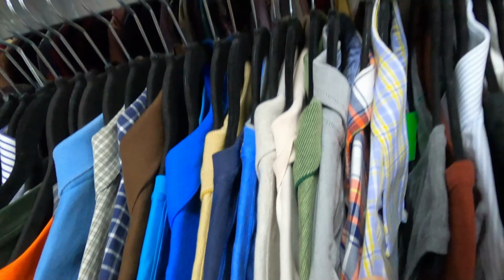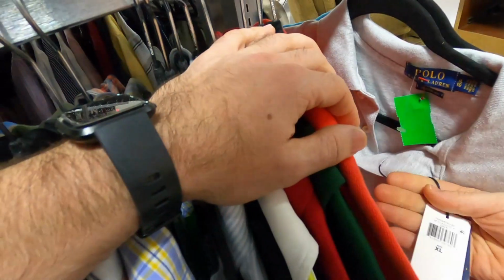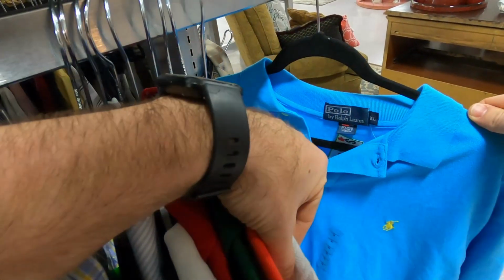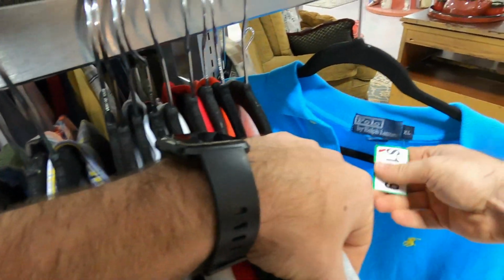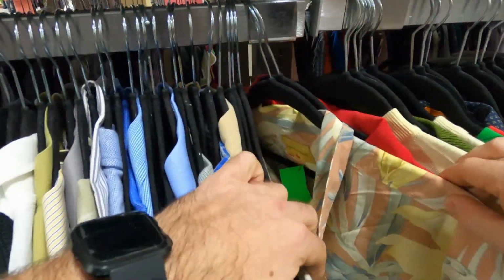I did go back and take a look at this polo because it was new, but they wanted $13 for it, and there was really nothing special with it. It did have an MSRP on it for $85, but I go ahead and left those two. I could have probably bought them and lotted them together, but it would have costed me like $27 to actually buy both of them.